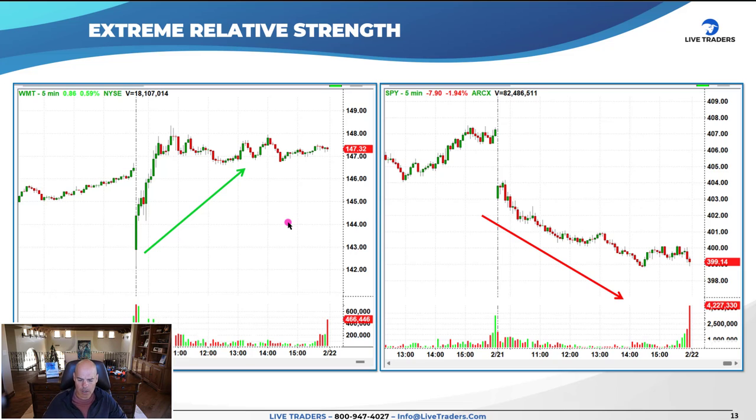People always ask me, well, what do you mean relative to what, Jared? I mean relative to the market. In this case, relative to the SPY, because Walmart's a New York stock, so the S&P 500 is the best correlation that I can look at. So Walmart ripped. Market tanked. I did not find an entry on it, but some people in the chat room did. Some people got in. But this is a great example of relative strength.